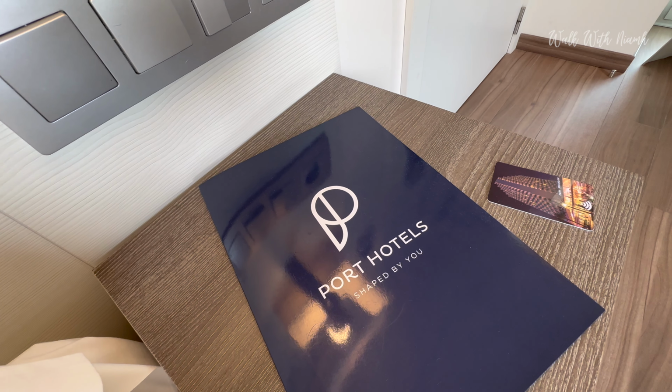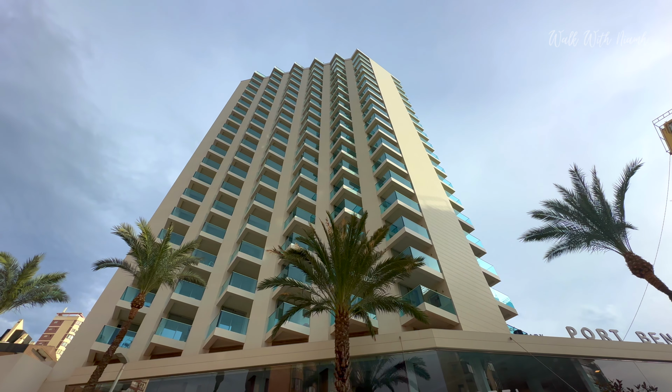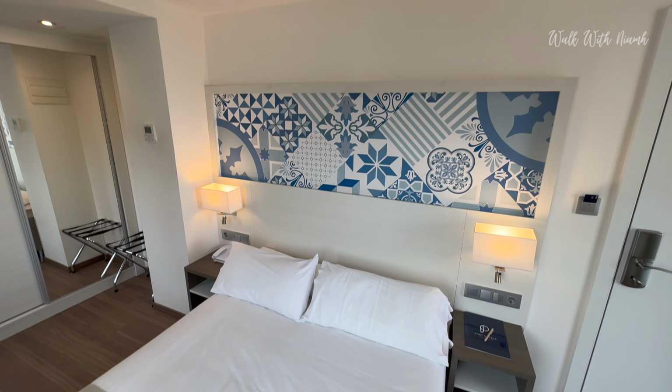Would we recommend this hotel? Yeah. We paid £44 for one night. The hotel does have slight niggles, but it's more 4-star than 4-star superior.